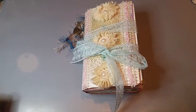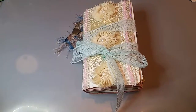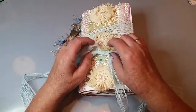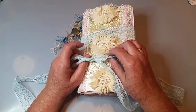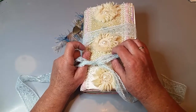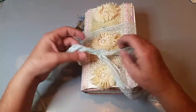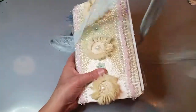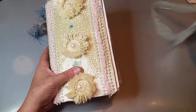I'm here to show a video on a junk journal that a friend gave me, my friend Pina. She sent it to me and I gave her one. I can't post hers yet on YouTube because she hasn't yet received it. But I'm going to go ahead and post this one. So she gave me some beautiful ribbon to wrap to keep it closed, which I love.